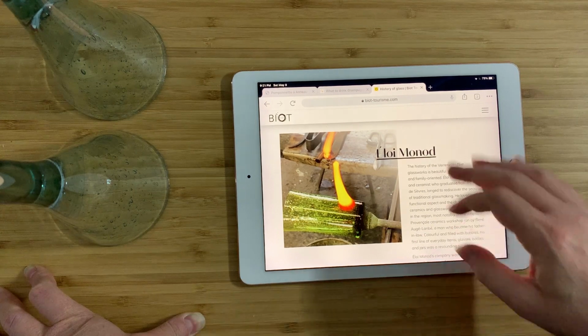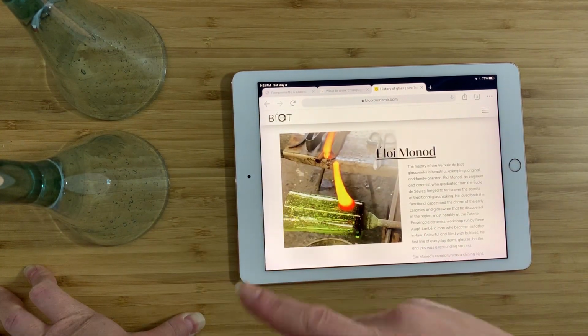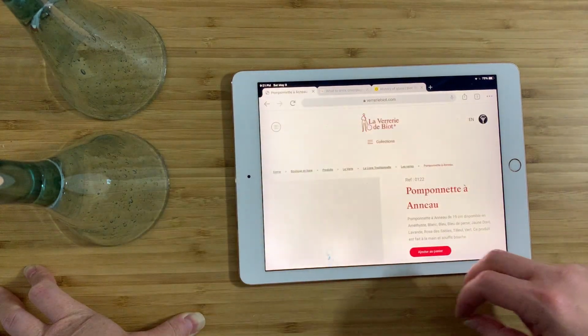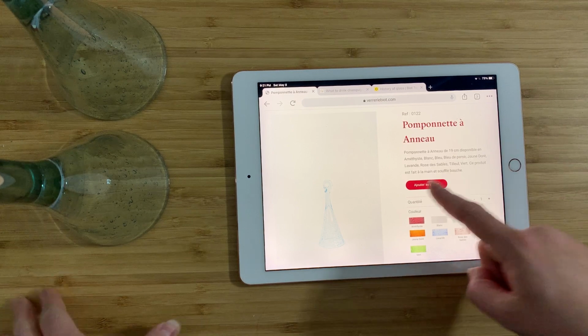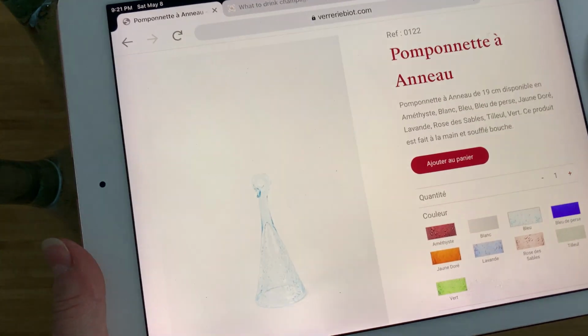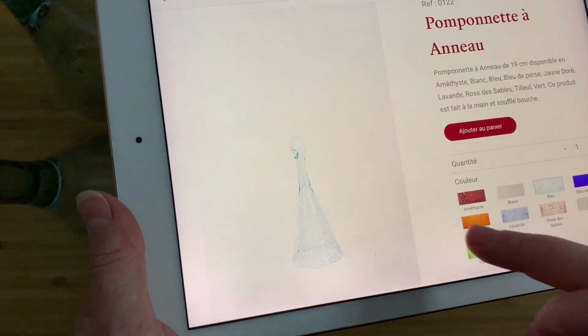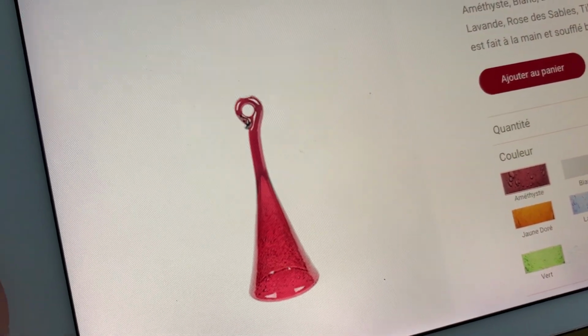It's so cool. But anyway, what is this? Oh wow, I had fun trying to figure this out. This is called a Pomponnet, and hopefully you'll forgive me that this is all in French. I didn't translate this page. I'm just going to change the color so you can actually see what this is. There we go. So check that out.